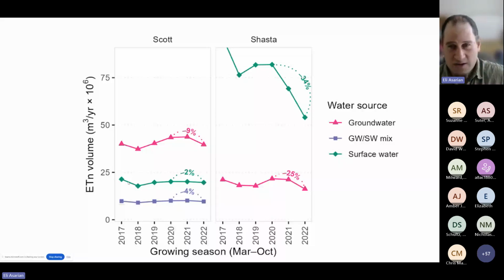And so the surface water decline between 2020 and 2022 in the Shasta was about 34% for the surface water and 25% for the groundwater, because there were some areas of the Shasta where groundwater was curtailed, namely the Big Springs Irrigation District.